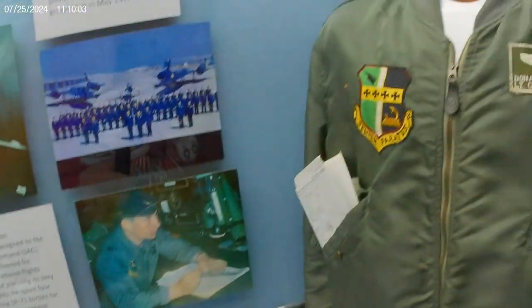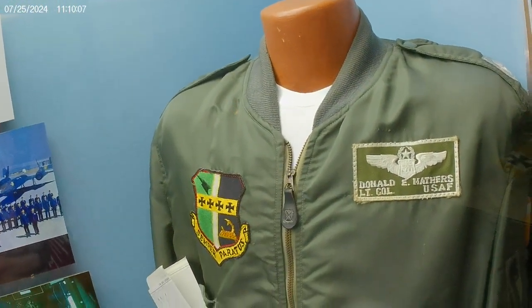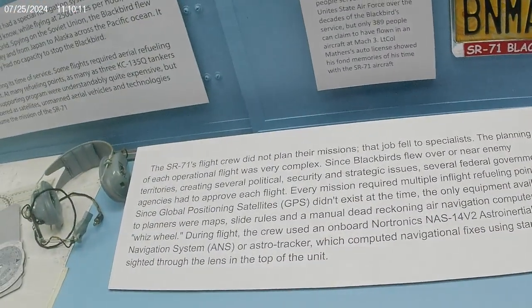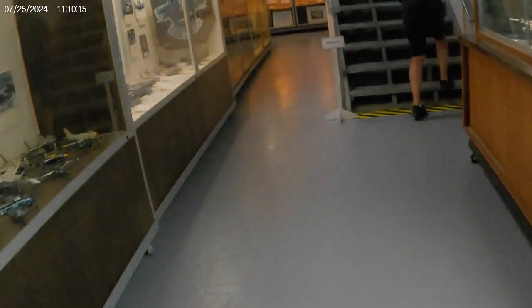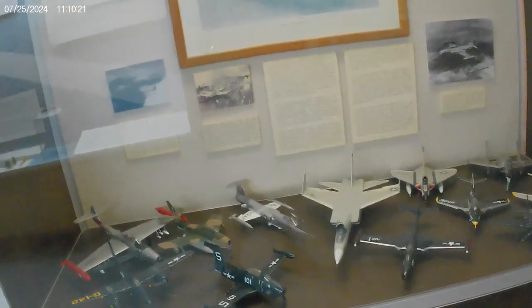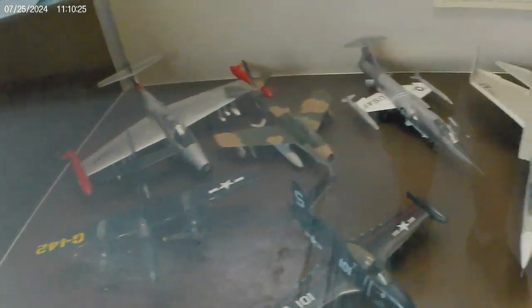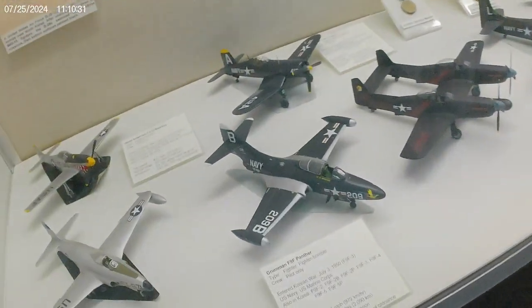And here's somebody's flight jacket there. Donald E. Mathers, Lieutenant Colonel, United States Air Force. I guess y'all have to go upstairs. I'll have to do that after a while. Every kind of plane you'd ever imagine.